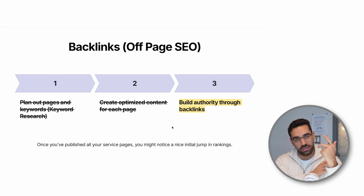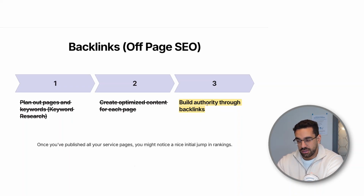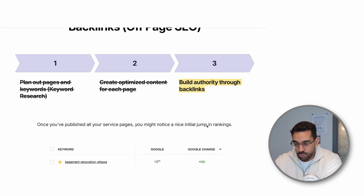We're doing well so far. One, we planned out all the pages. Two, we created optimized content for each page. Once you've published all your service pages, you actually will see a significant jump in your rankings. But there's still one last step, which is to build authority through backlinks.